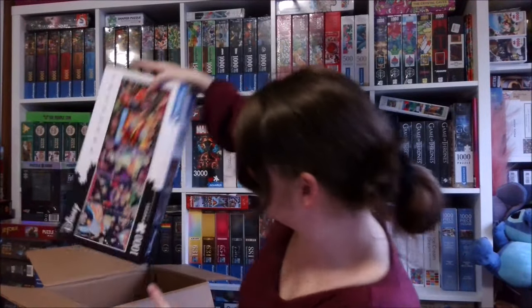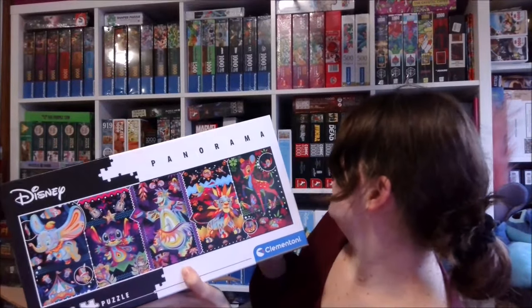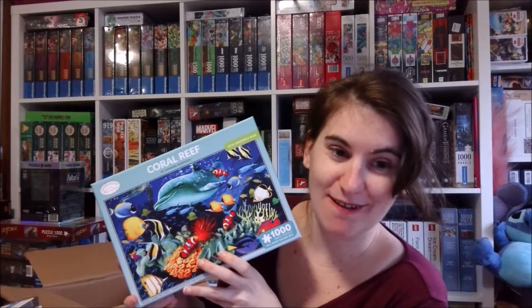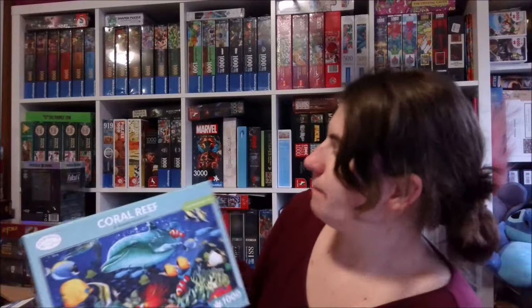Oh my god! Okay, that's 1,000 piece, and I am pretty sure I've got this one. Yeah, it's up there, I can see it. But this is so heavy, there must be something else in there, so let me have a look. Okay, creative. I've got a whole other 1,000 piece Otter House coral reef, so that is beautiful, and I really like the Otter House boxes. They are very, very good quality boxes, like the puzzles are.